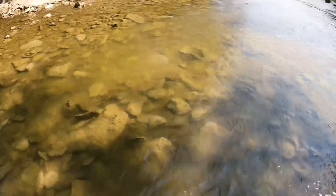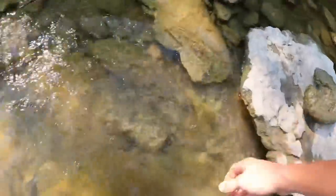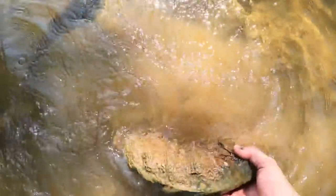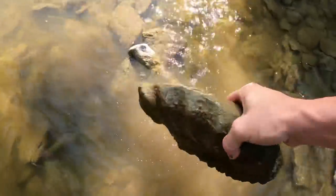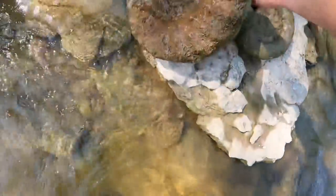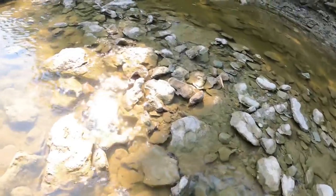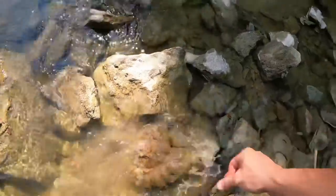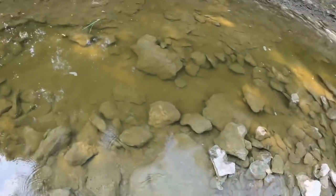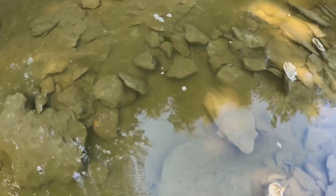There's no telling what's in this water. Oh, look at that one. Huge ammonite. Let's put this one on that rock. Check this one out. Oh man, it's got detail. Woo, look at that. Woo, nice. Oh, here's one. But it's not very pretty. Oh my gosh, this is so much fun. There's one right there. Broken.